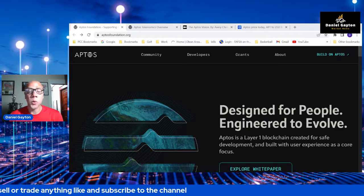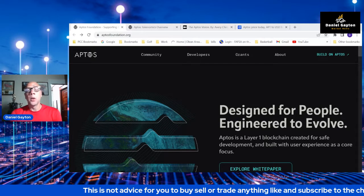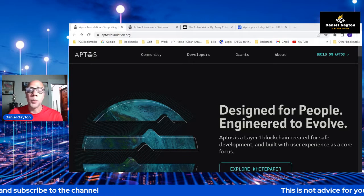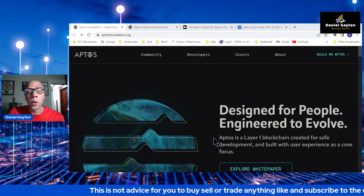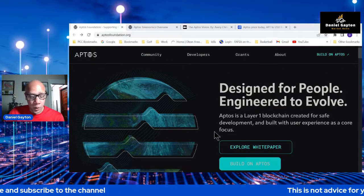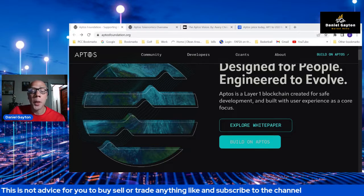But Aptos was developed by two people that were working on Facebook's blockchain. You guys may know it as Libra, which Facebook decided to go ahead and fold up. So these two came over here and decided to start Aptos. So Aptos is the newest layer one blockchain in the market today, developed by the Facebook creators that were working on Libra, which was Facebook's blockchain that they were developing. So it's a little background about how Aptos came to be and who's really behind this.